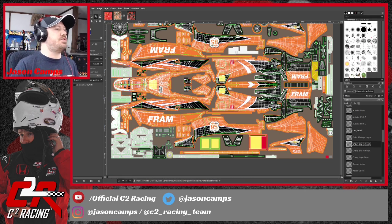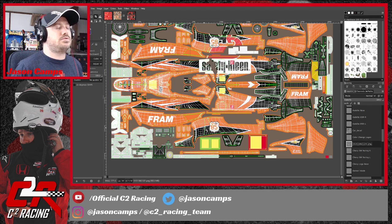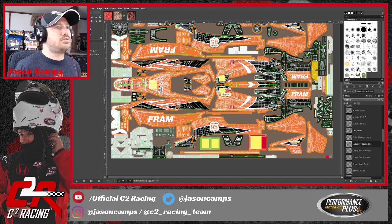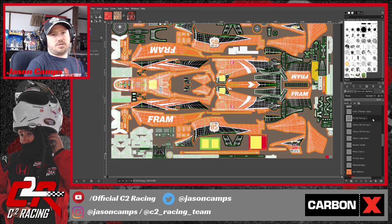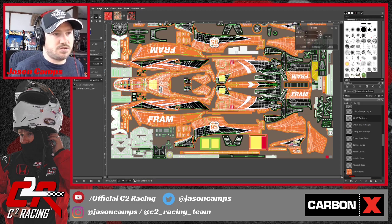Now I want to add in the safety clean. We haven't put safety clean on the car at all yet, so let's put safety clean on. We want to give them some love. All right, we got their logo nice and big up here, and we're going to have to scale that down. We're going to call this SK Speedway fairing left. All right, now let's go back to scale. Make sure that fits in between those logos.